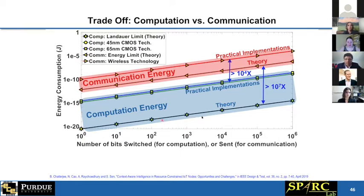And the lower lines are basically theoretical limits in both cases, in the blue and the red. Blue being the computation energy and the red being the communication energy. And the higher lines are more practical limits. You can see more details in our paper, but you can see that typically the communication energy is 4 orders of magnitude higher than the computation energy.